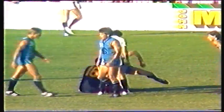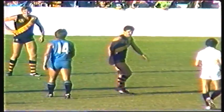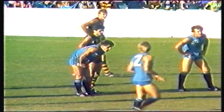Whittlesee's the back. Couldn't take it. Comes to ground. Whittlesee's in there. He's got the Bay player all tied up in Marshall. We'll see a bounce up. Marshall's a niggly little player, isn't he? He just hangs on in there. Then that was well done by Marshall. Just held his ground. Very well done.